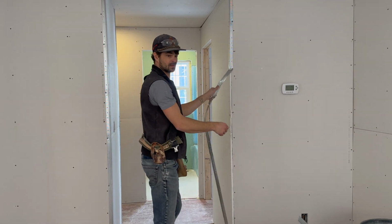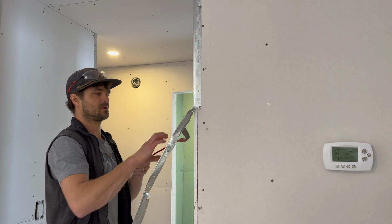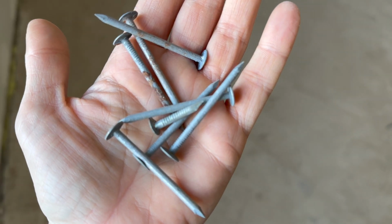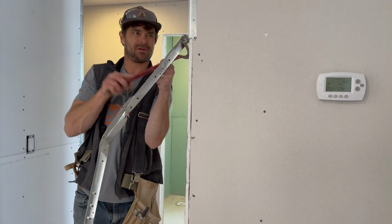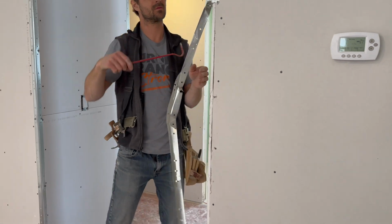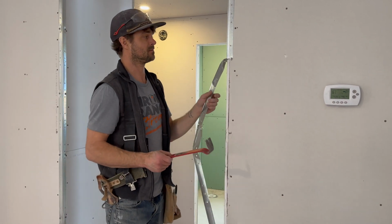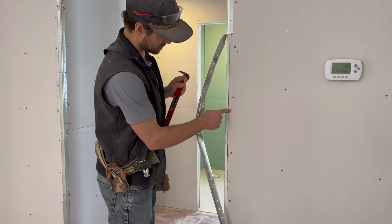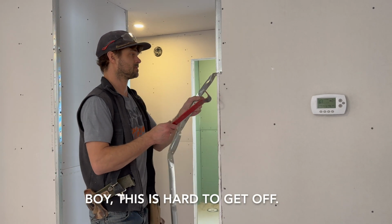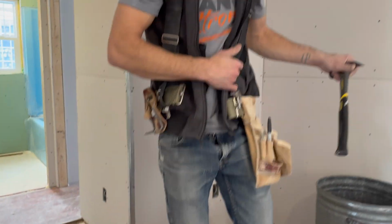Uh-oh. Who puts such big nails in these? What happened there? To be fair, it was kind of compromised to begin with because it fell. I had it leaning, and then I hit a screw or something right here. This is hard to get off. That was the last one.